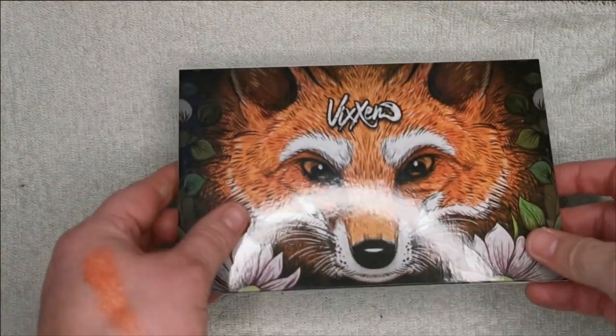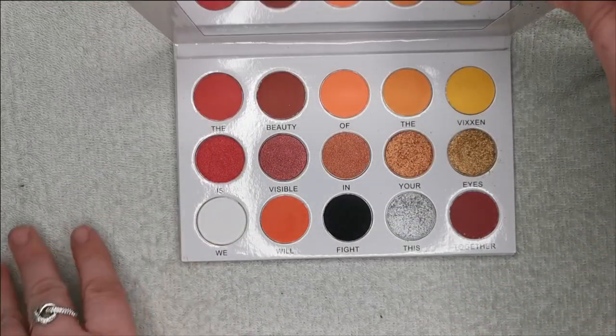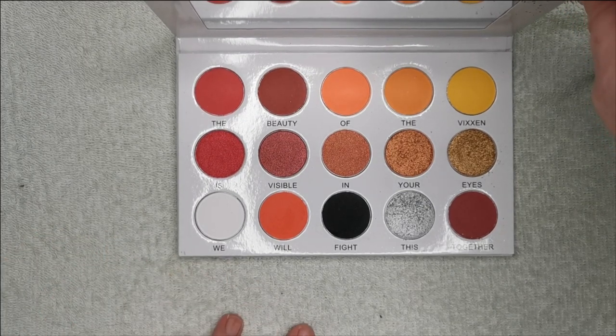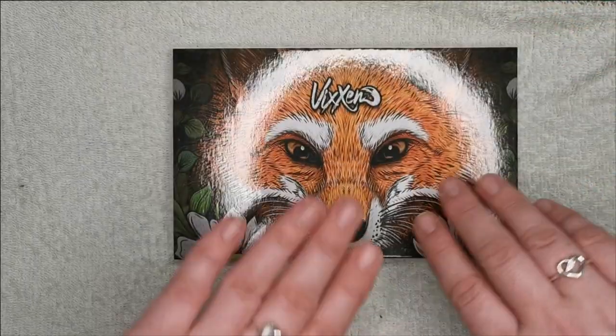And then, oh, it's one of my V Cosmetics palettes. This is Vixen, and 100% not going anywhere. I love V Cosmetics. They're one of my favorite brands, and I can't wait to do some more playing. I'm not doing very well here.